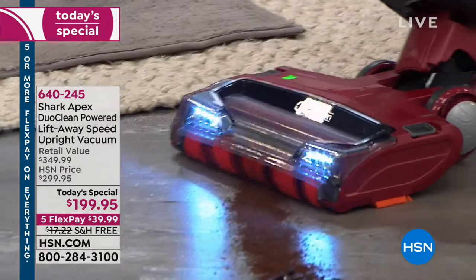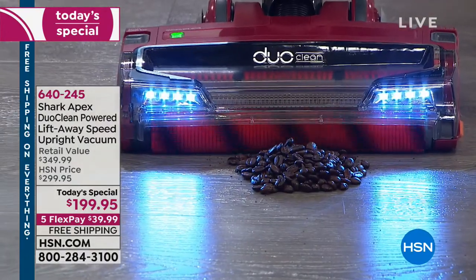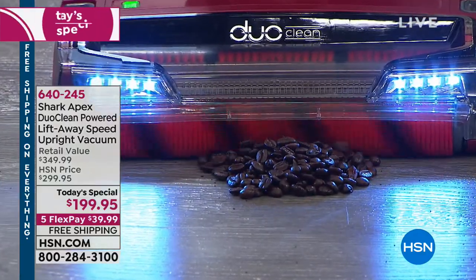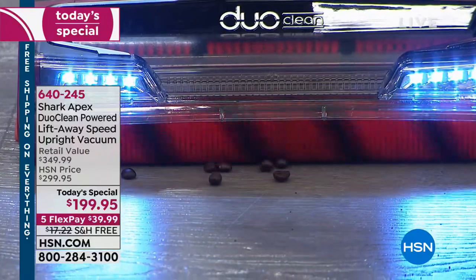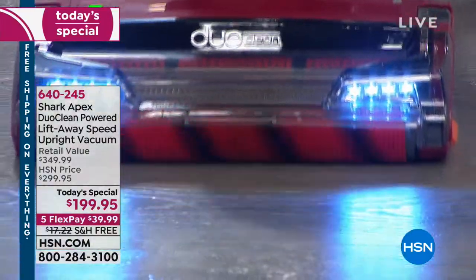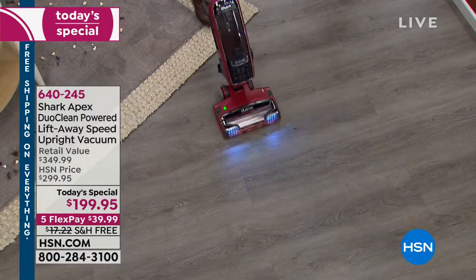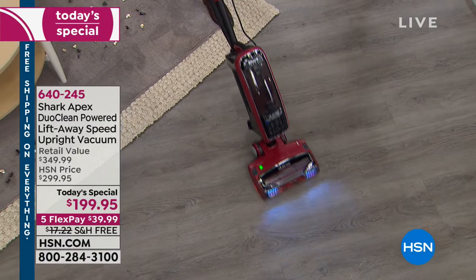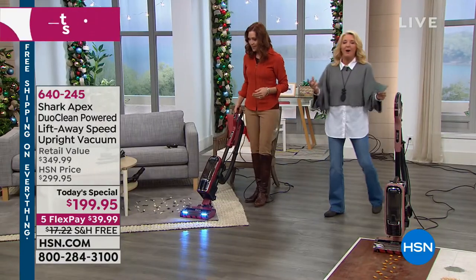Hey, look at the swivel, right? You're going to be able to get in and around furniture, but go close. You've got to see this part. I was watching the cameras and I'm like, oh no, you've got to see this part. I'm glad you stopped me, because I do want everybody to see. These are coffee beans. Look at that. Those are whole big coffee beans. And you know what? Most vacuums, even the ones that are like $800, they just push them along the floor. They don't actually grab them off the floor.